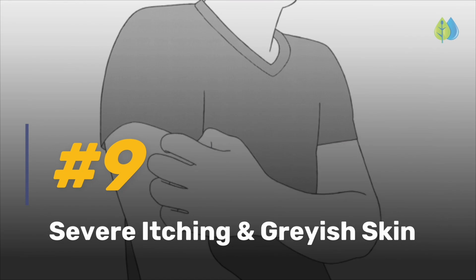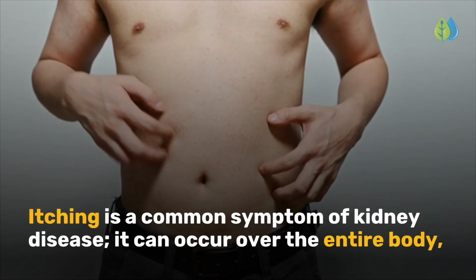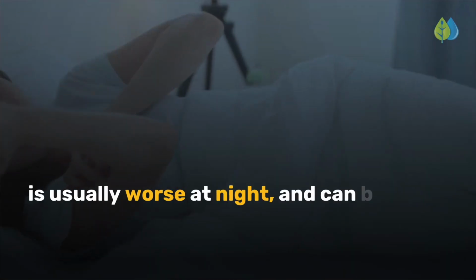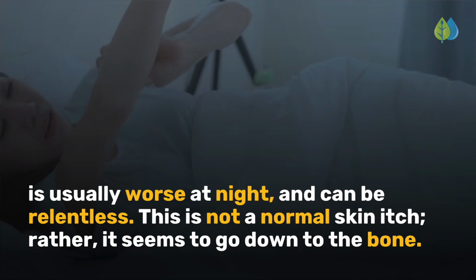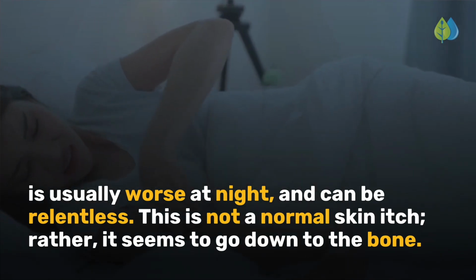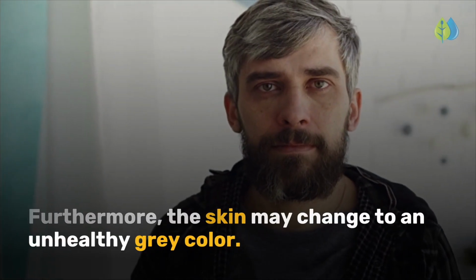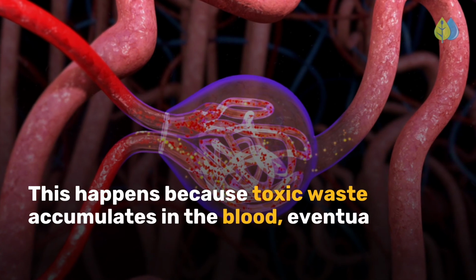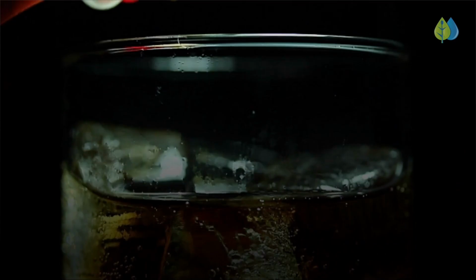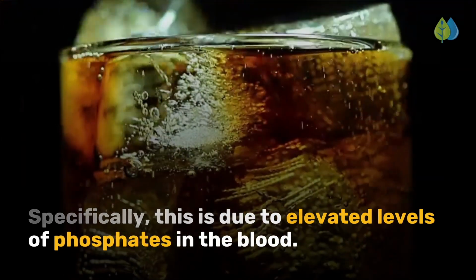Coming up is number 9, severe itching and grayish skin. Itching is a common symptom of kidney disease. It can occur over the entire body, is usually worse at night, and can be relentless. This is not a normal skin itch, rather, it seems to go down to the bone. Furthermore, the skin may change to an unhealthy gray color. This happens because toxic waste accumulates in the blood, eventually reaching the skin. Specifically, this is due to elevated levels of phosphates in the blood.